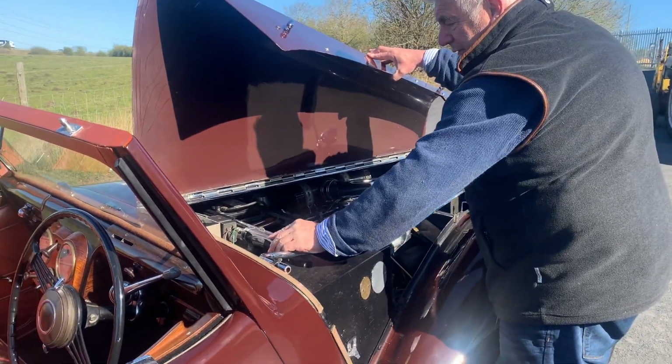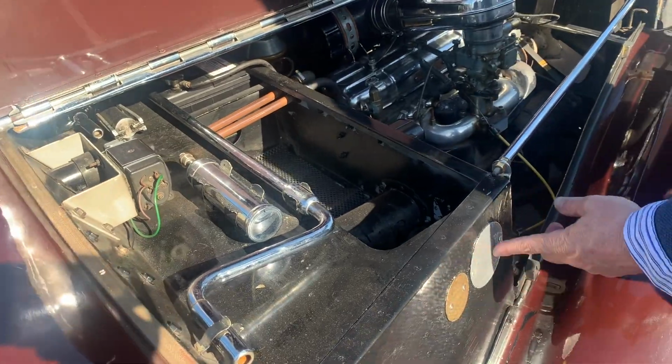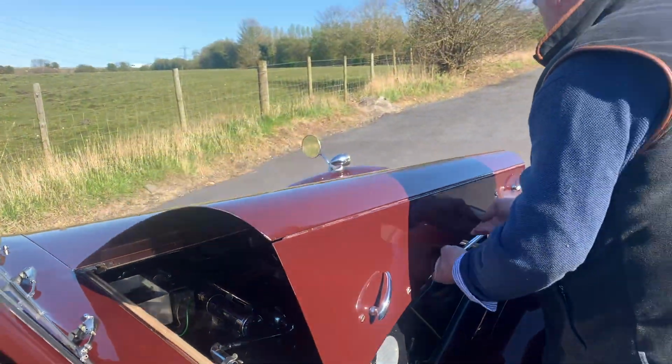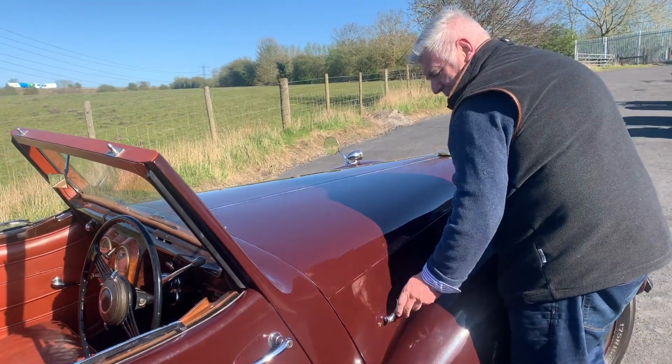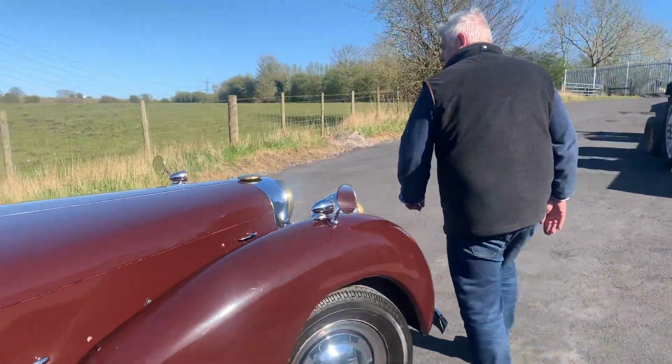Inside again, you've got the original grease gun, starting handles, nameplates. Again, beautiful underneath here, really, really nice. And another thing, the bonnet's closed nice on it as well. A lot of these cars, the bonnets don't close.